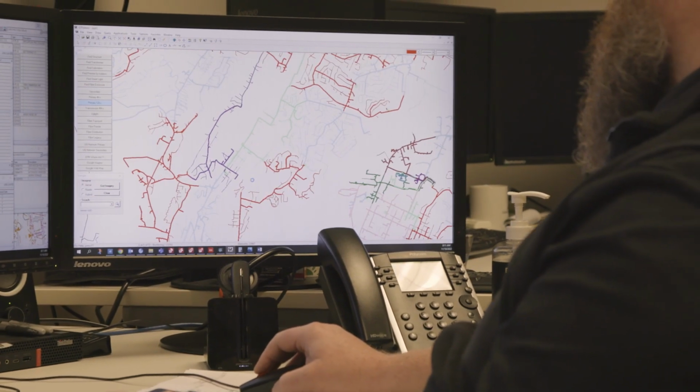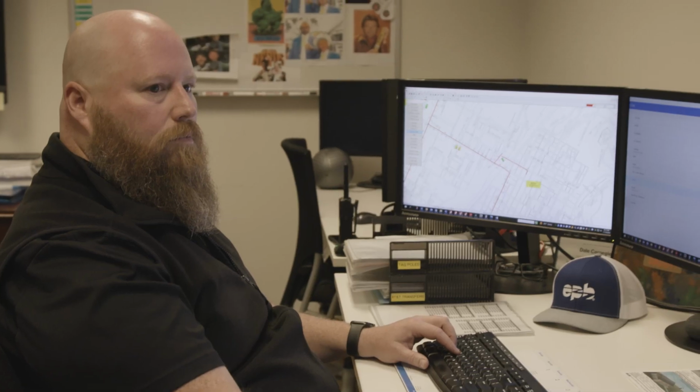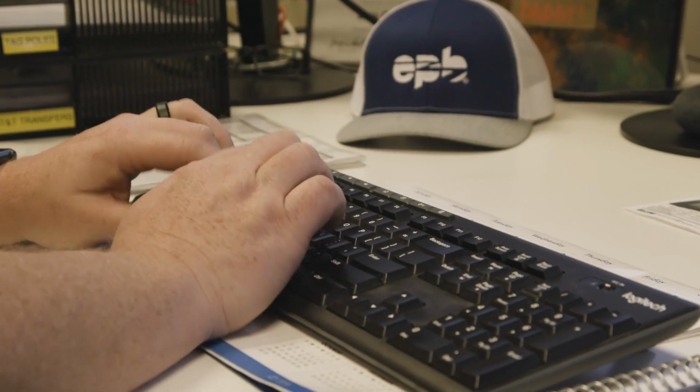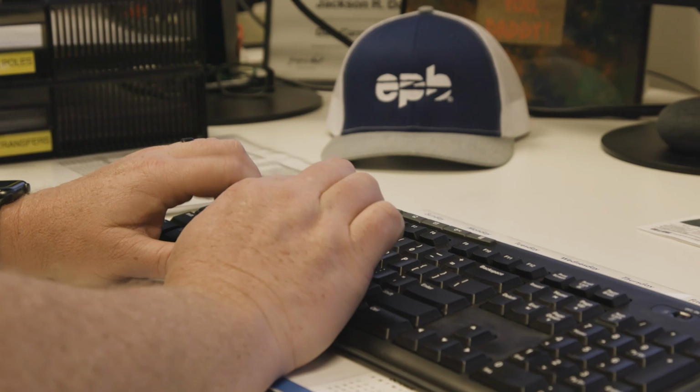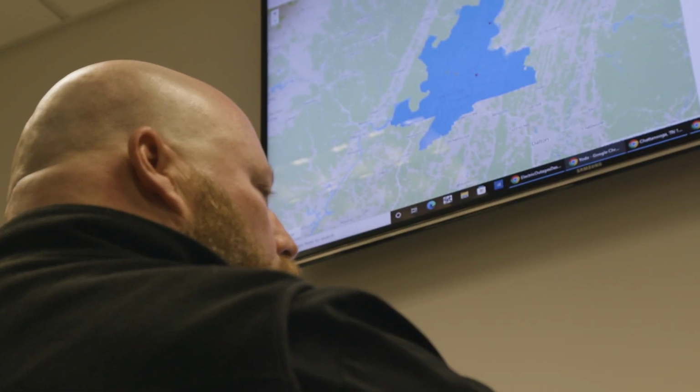Having Networks Core gives us the foundation to look at new technologies within the industry and be able to place items and new technology in the best locations for the task that they're to do, such as a microgrid. We're able to look at the electric system and the customers in that area and pick out the best area that maybe we could put a battery or a microgrid to help sustain electric services.